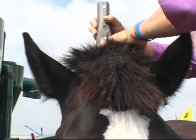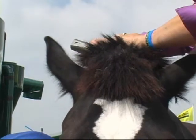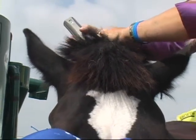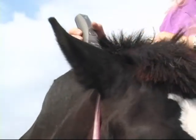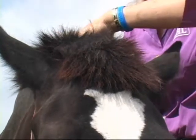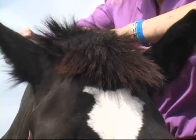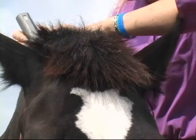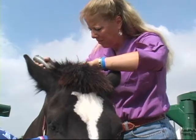Either blade, what would you expect life expectancy to be? Well, depending on if the animal's clean. I know a lady who boards about 30 head of horses. She's in California, so they do some trace clipping, some cleanup, a little bit of roaching or clipping the mane completely down. But with that, she's finding that she's getting at least 6-7 months out of one blade.